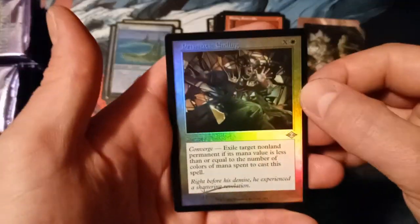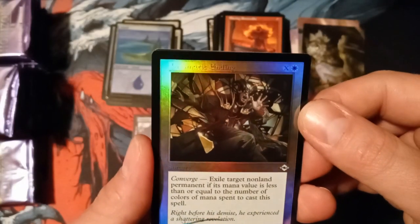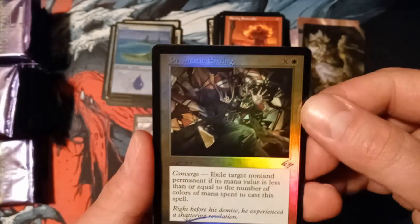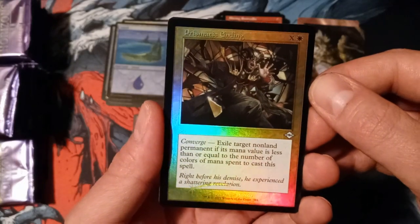Those are so funny. Let's put it up there. Oh, okay. Is that a rare? Okay, no, it's an uncommon. All right, I can't read it. Oh, God. Prismatic Ending. X into white. Got the Shooting Star. That's nice.